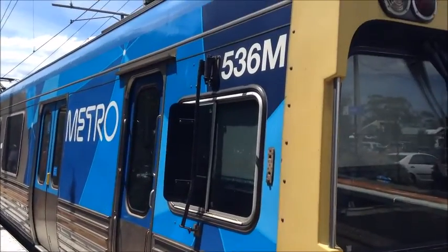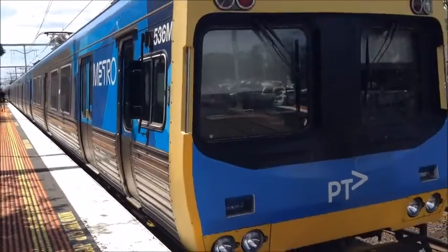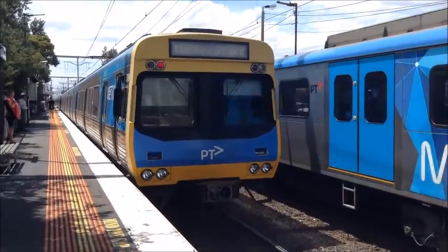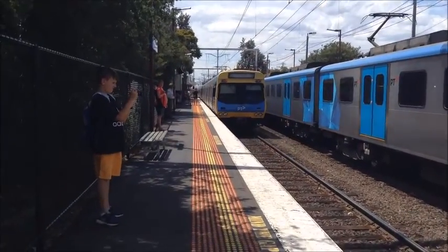Here we have 536M departing for a Flinders Street service. Is that to say city? We've also got a Siemens that just pulled in. The rear half of that set is EDI refurbished. I'm not sure about the front half.